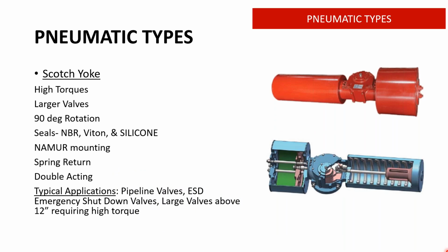Scotch yokes. Continuing on with the pneumatic types. The Scotch yokes typically are used in the pipeline ESD type application for their high torques, larger valves. These are all used for a 90-degree rotation, and the same seals are available in these particular actuators. We do have a Namur mounting kit that we can put on there, but they're all ISO 5211, which means we can take just about any limit switch, positioner, and put that on there with ease.